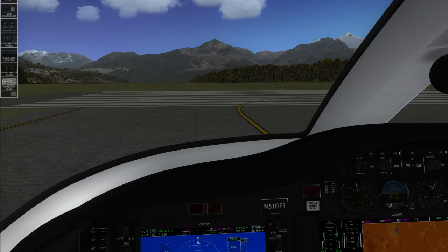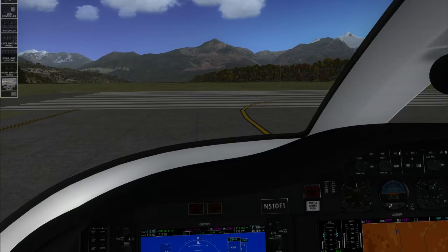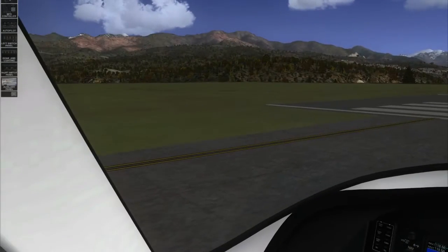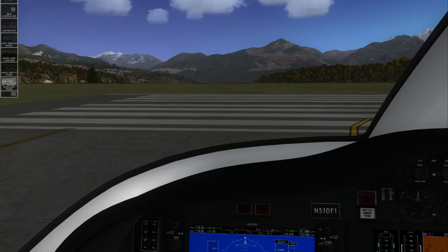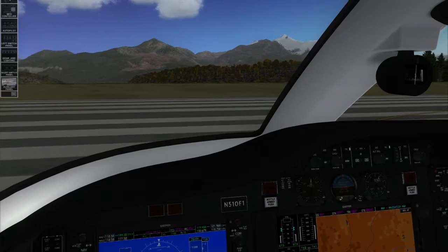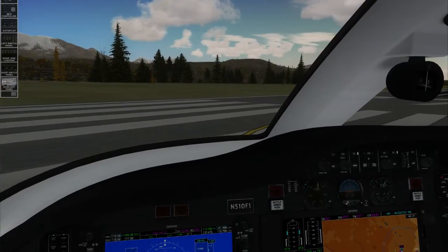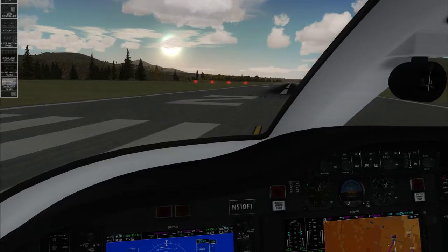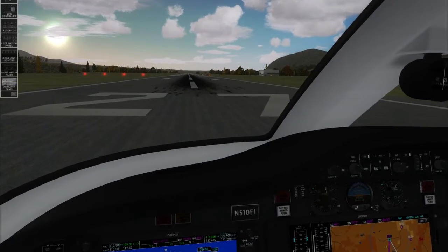It's a little bit disturbing here. It's taking an awful lot of thrust just to get rolling. I reduced my fuel load to 60%. I should be able to take off on this one. It is a full 3,000 feet longer than the last airport I took off from. And looking at that sun, it's going to be about sunset by the time I come into Colorado Springs.